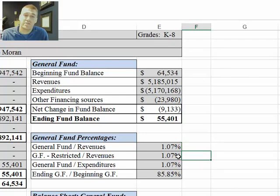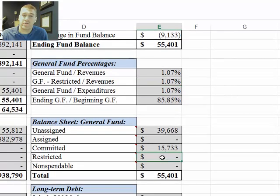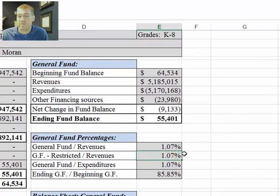So this one would take the ending general fund less the restricted amount down here if there was, and then do the same calculation essentially. There is no restricted amount, hence it's the same. General fund divided by expenditures. This is a measure that's used by some other people in the industry. However, if you did a big capital outlay during the year or something, it could be skewed. So that's why we do both general revenues divided by revenues and expenditures.